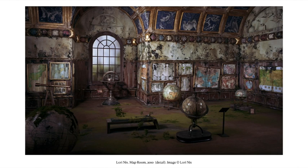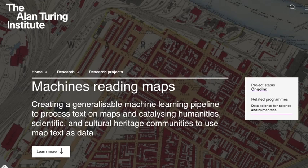primary sources for research. Machines reading maps is an international and multidisciplinary collaboration that involves researchers in the United Kingdom, the United States, and Austria. Its aim is to use machine learning to read and enrich digitized maps by the thousands, by making them fully searchable and semantically linked to external knowledge bases, such as historical gazetteers, Wikidata, and OpenStreetMap.